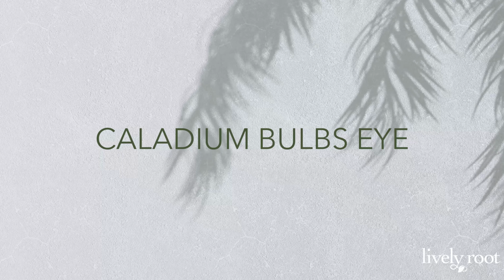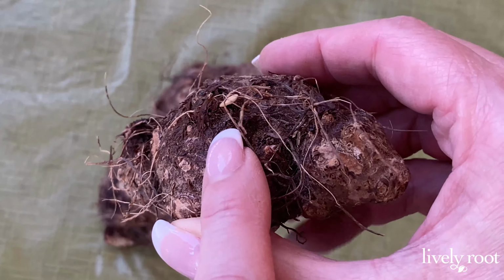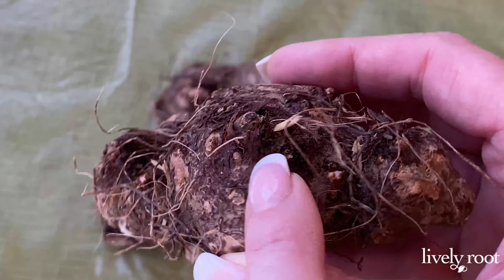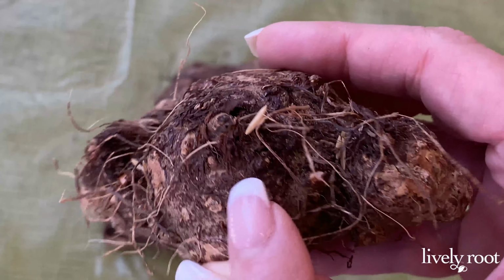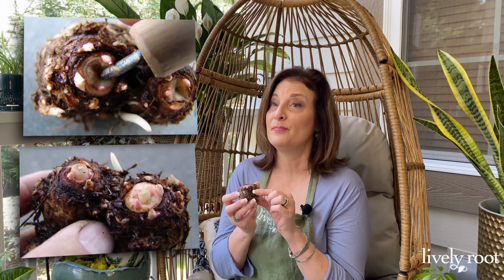Let's talk about the eyes or the buds on your bulbs. You've noticed that they look a little gnarly and have these tips. These are terminal buds on the bulbs, which is where the dominant shoots sprout. Some gardeners like to remove these by de-eyeing them. The reason to do this is to prevent apical dominance so they become bushier and more uniform in their leaf production. It's like getting more bang for your buck.